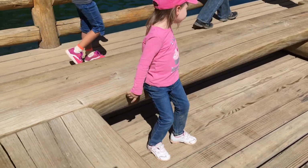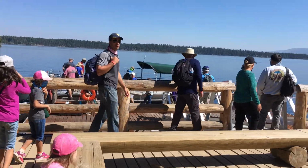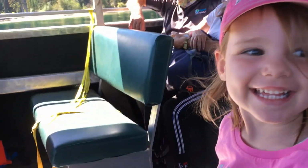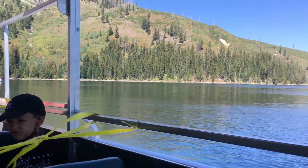Boat took us back across Jenny Lake. We're going faster!